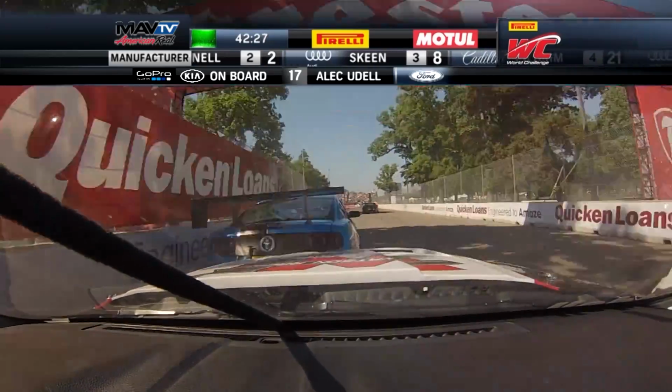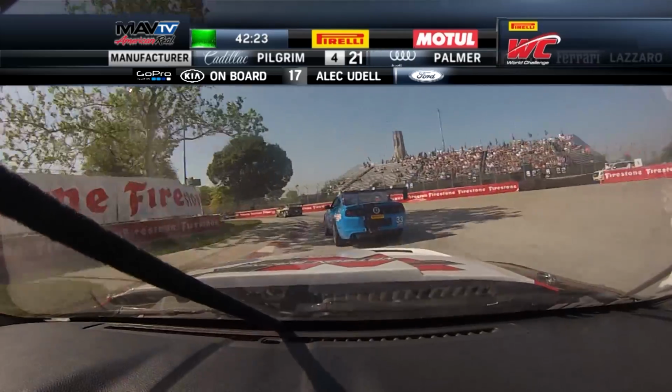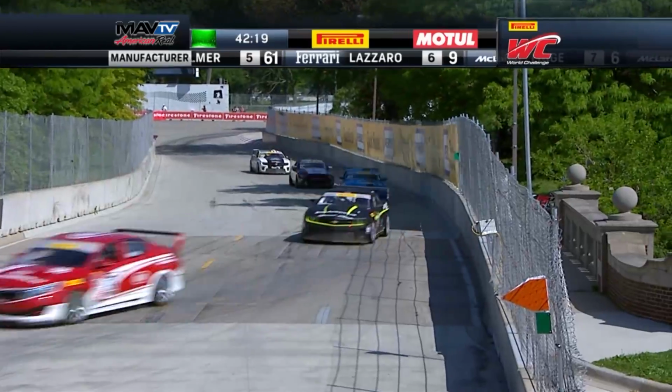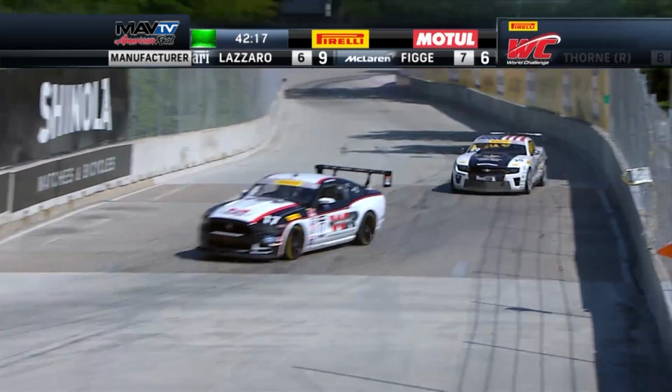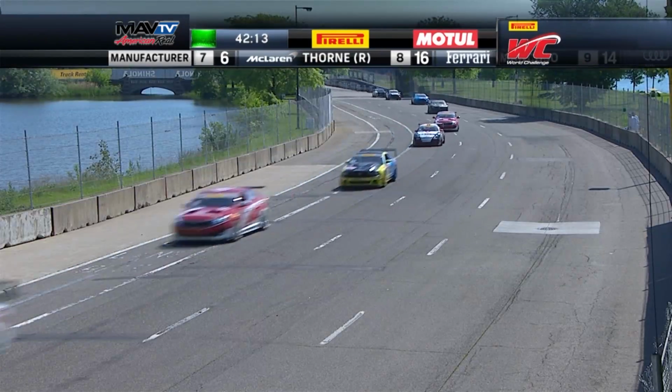Yeah, wow. You see Udell as he tried to make that move, the back end stepped out coming out of the corner. That killed his momentum. And just that little bit of a slide with these cars so close was enough for Buffamonte. The field is so tight, Greg. You try and set up the guy in front of you, suddenly a guy dives down the inside, you lose a spot. You've got to be careful.